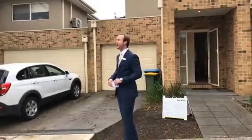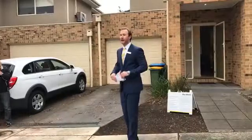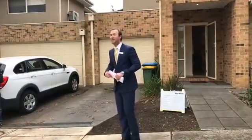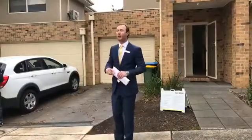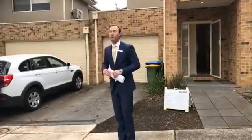Your auctioneer here today for the auction for 2 Clendon Road here in Ferntree Gully. I'd first of all like to start by welcoming everyone coming out today, and thank you very much. I understand it's a cold morning, so thanks a lot for coming out to the auction today. To the buyers in the crowd, we wish you all good luck.